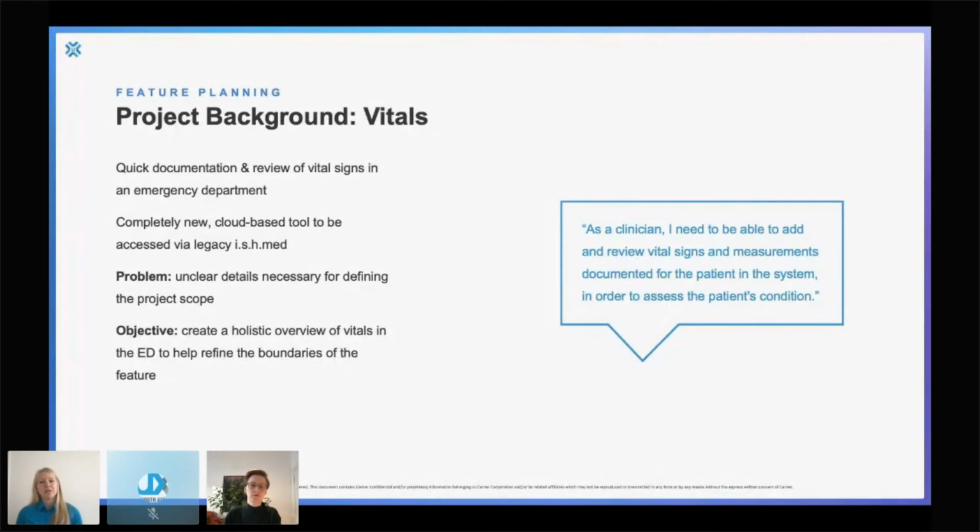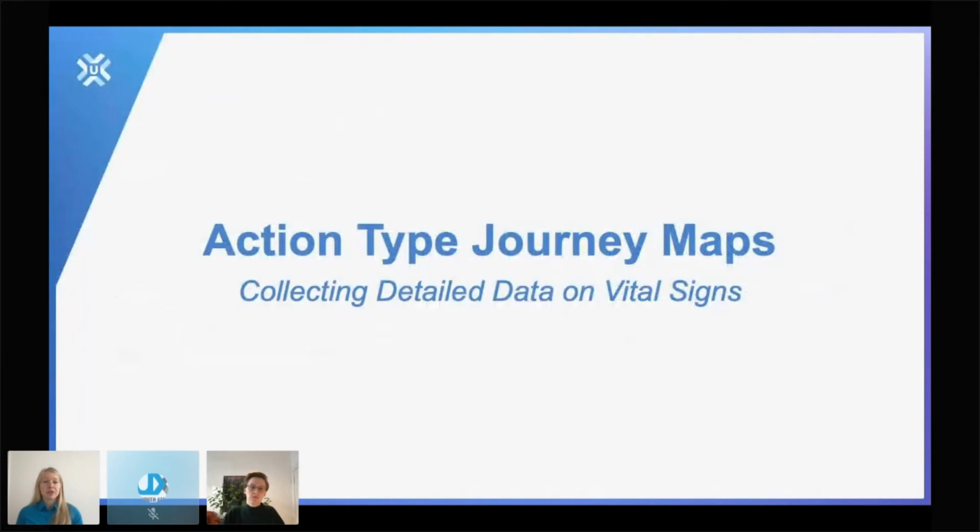So the first draft of the system level requirement stated, as a clinician, I need to be able to add and review vital signs and measurements documented for the patient in the system in order to assess the patient's condition. So this was a bit too general, so we wanted to make it more specific. So we planned a workshop with internal SMEs with the goal of gathering more details on documenting, reviewing, and ordering vital signs for the 4 roles of ED nurse, triage nurse, ED physician, and referral physician within an ED.